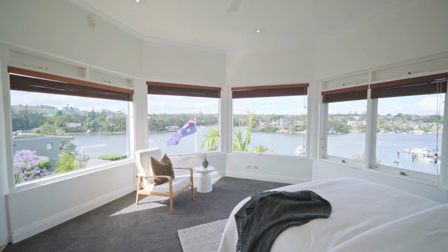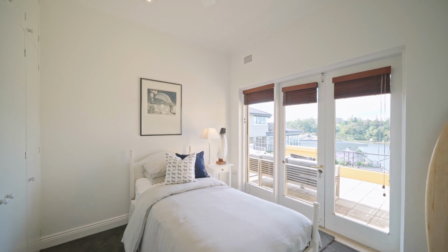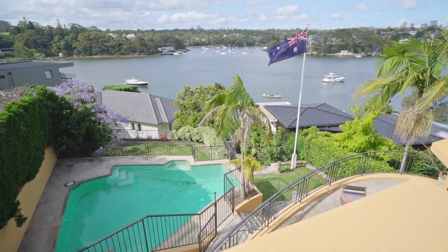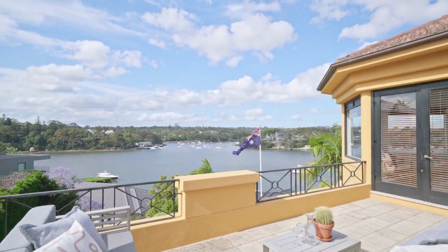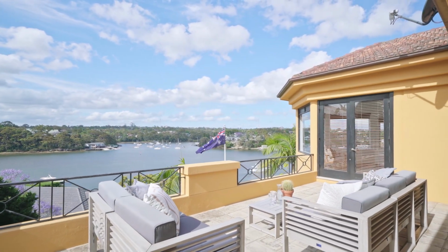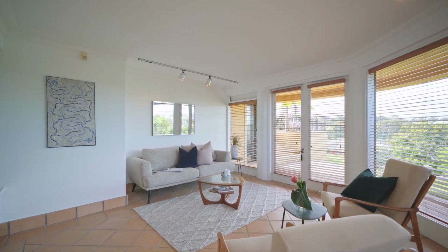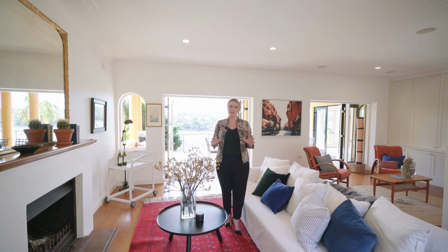There are simply too many features to go through them all now, but I would have to say without a doubt some of my favourites are the fact that you walk into this gorgeous home that is adorned in natural light all day long. Every room has a water view and there are endless opportunities when it comes to entertaining family and friends.